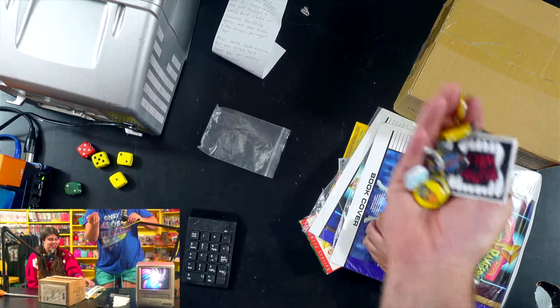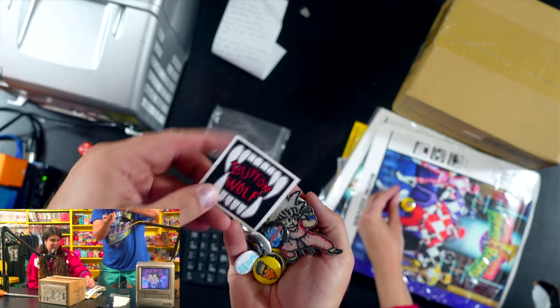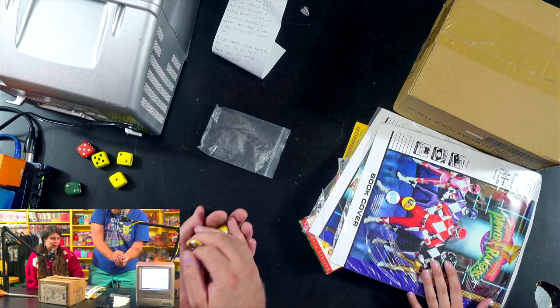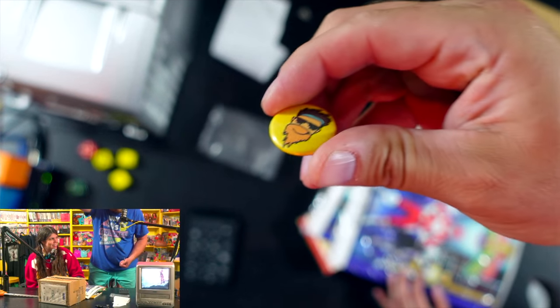Oh, my God. I'm going to stand up with them real quick. Buttonwolf. Oh, wow. I'll put that sticker on my case. What did you get? Oh! They're perfect. That's awesome. I don't know if my face has ever been on a button.